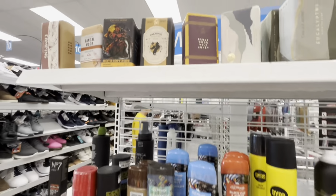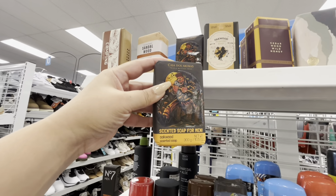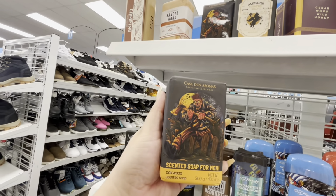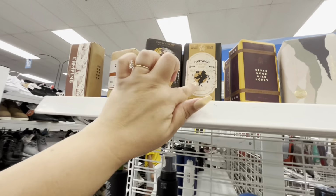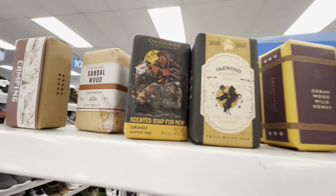Here in the men's section, I wanted to show you they have these fun Halloween soaps. Let's see, this is Oakwood scented soap for men. Look, with the Halloween picture on there. It's a thick one, $4. And they have the Headless Horseman. Look at that. Those are fun for the guys.